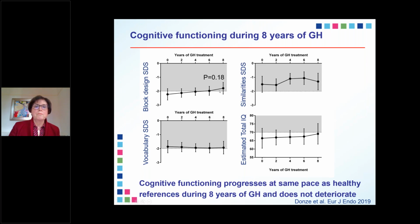This slide shows you that the visual spatial scale, the mathematical part, tends to increase over 8 years. Again, it is an SD score compared to healthy children. So this is quite good. It's not significant, but that's of course not what we would expect in a child with a syndrome. But it means that at least it is the same over the years, and from below -2 to in the normal range. Then the similarities are in the normal range and stay there.